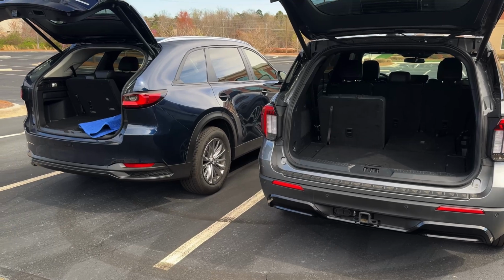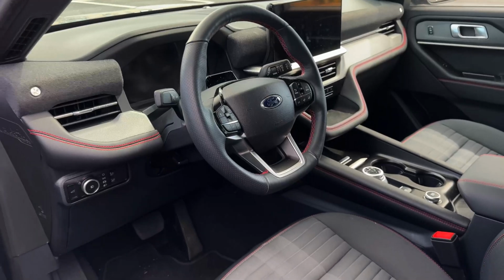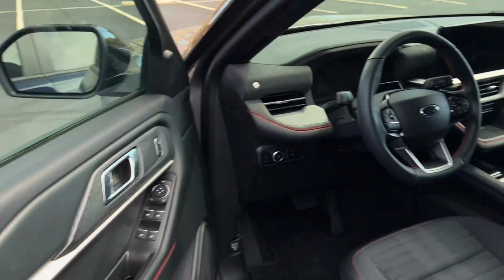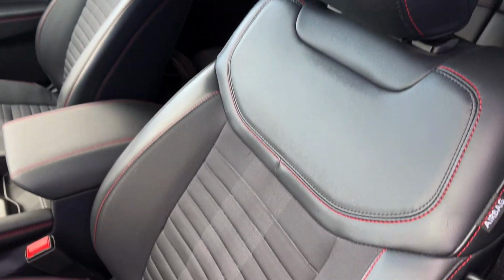So regarding packaging, those are like the 2 top tier SUVs in the class, in my opinion. Now, regarding the interior space, I have to give the clear victory to the Mazda CX-90, and you'll see why in a moment. I just love the layout, and I just love the overall quality of the interior space as well, especially when you move up in trim level.